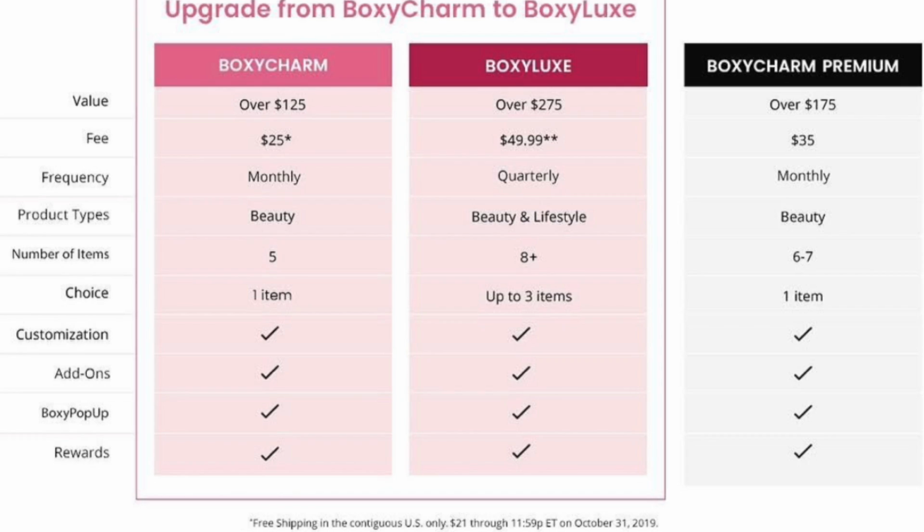I know this is confusing, and I'm going to put a graphic up right now so it makes a little bit more sense. But BoxyCharm Base Box will upgrade to the Luxe box, and the Premium box is a box in and of itself. If you want to get the base box only, you can do your $25 a month subscription. However, if you sign up now, it'll still be $21, and if you pay for the entire year, it is a lower value.